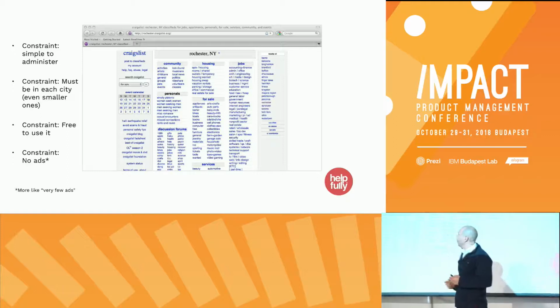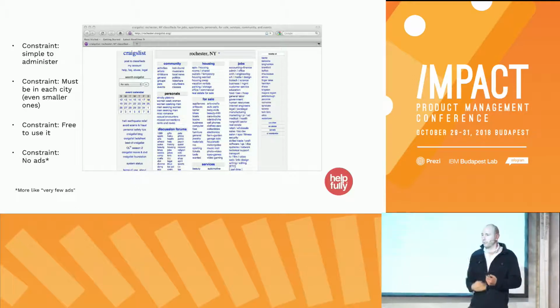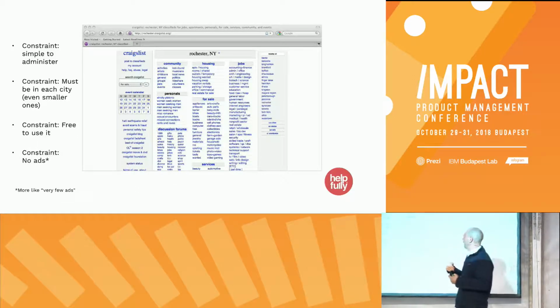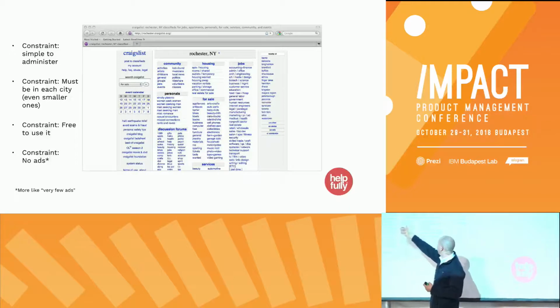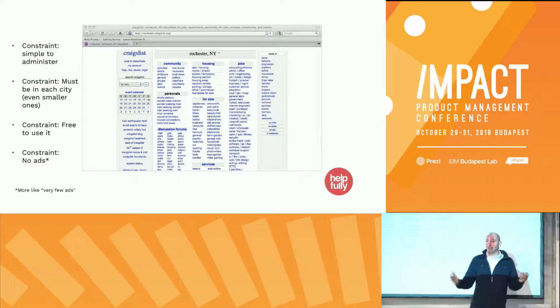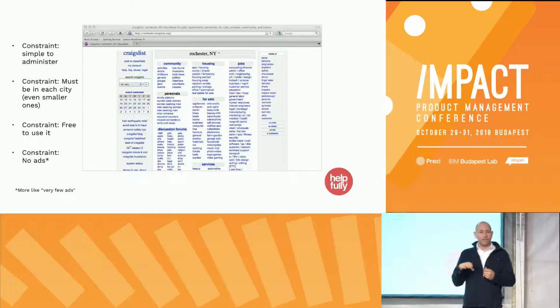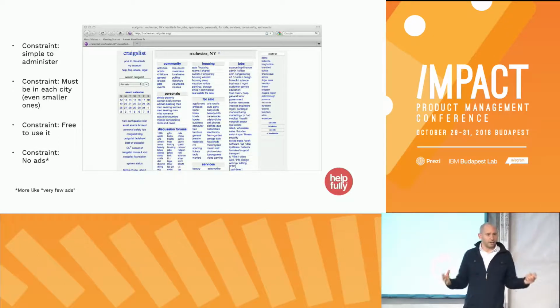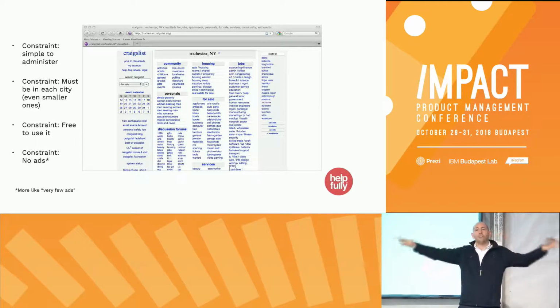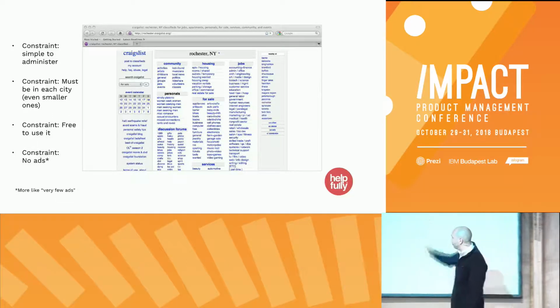One of the constraints they built in was being very simple to administer. All of the content, everything behind every one of these links, comes from the users. So this is the dating side of it, the selling side of it, discussion forums, job postings, all of that content is crowdsourced. When Craig started the website, he couldn't create all that content. So he said, I'd like all of you, the public, to go and create it. That made it very simple to administer.